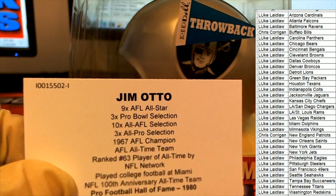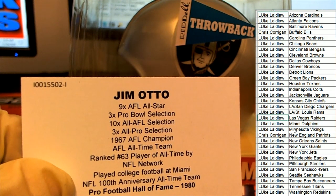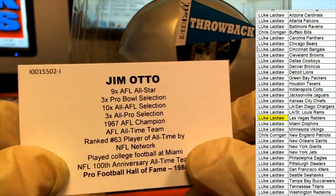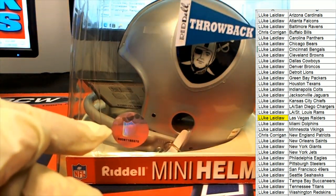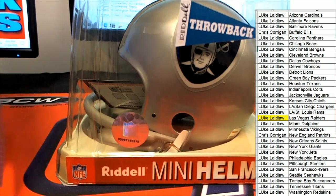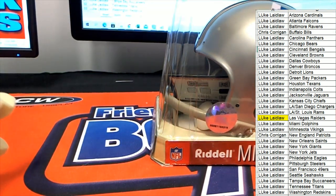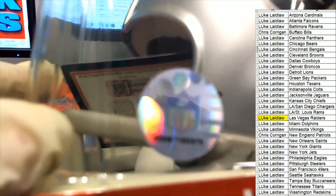It is the Vegas Raiders. It is Luke's helmet. Congratulations. Really cool. And we're going to look around for any kind of a ticket. I'm pretty sure Jim Otto was 00. That's why we're seeing that inscription. Pretty sure that was his number.